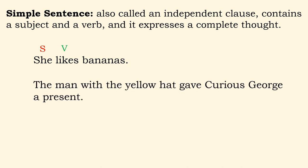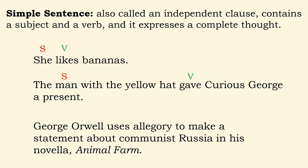In the second sentence, we have a little bit of a longer sentence with more words, but we still only have one subject verb pair. The man with the yellow hat gave Curious George a present. Our subject being the man and our verb being gave. All of the additional words are just descriptors to add to those ideas. So again, one subject verb pair, one independent clause, simple sentence.